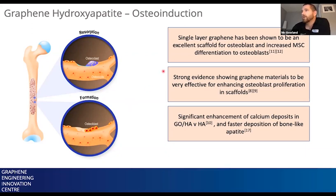Now what has been shown quite a lot in literature actually is that single layer graphene or graphene materials has been shown to be an excellent scaffold for osteoblasts, so these bone building cells, and also MSC. So these are mesenchymal stem cells, and these stem cells are what become osteoblasts. So graphene has shown really good recruitment of bone building cells and precursor bone building cells, which is a superb environment for bone to be rebuilt, of course, when you get in those cells.